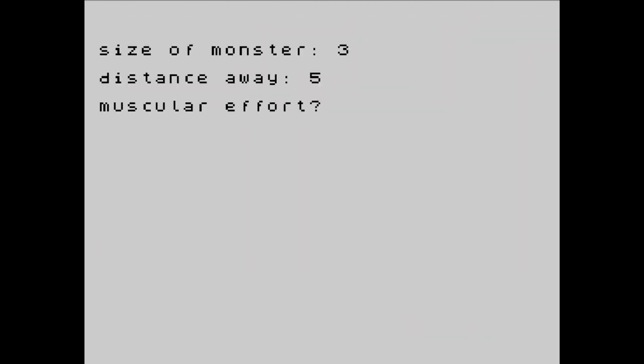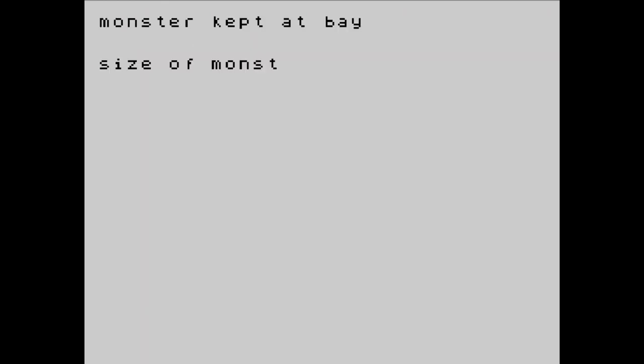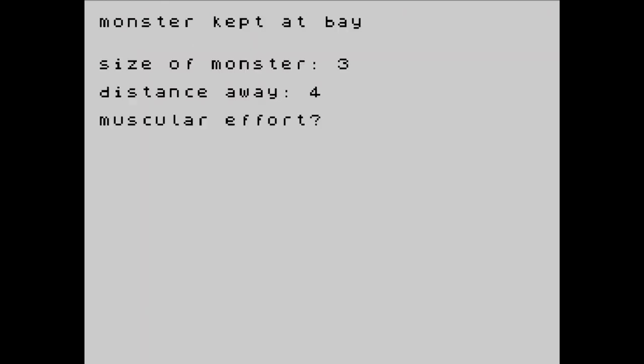Size of monster 3, distance away 5, muscular effort 15. Yes! Monster kept at bay. Size of monster 3, distance away 12. 3 times 4 is 12. 7 times 4 is 28.